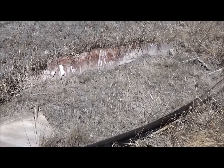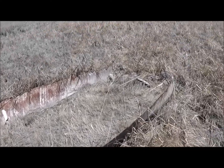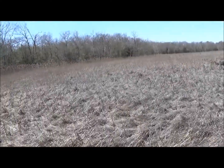Anyway, gang, there's the old boat. Oh, it'd be neat to have that, but it's plywood, and I'm sure if you tried to move it, it would just disintegrate right in your hands. And there's no telling how much mud is actually in the bottom of it. But it was kind of cool.